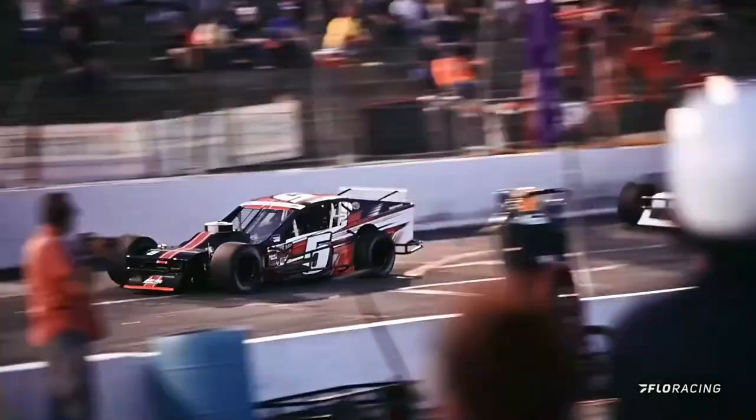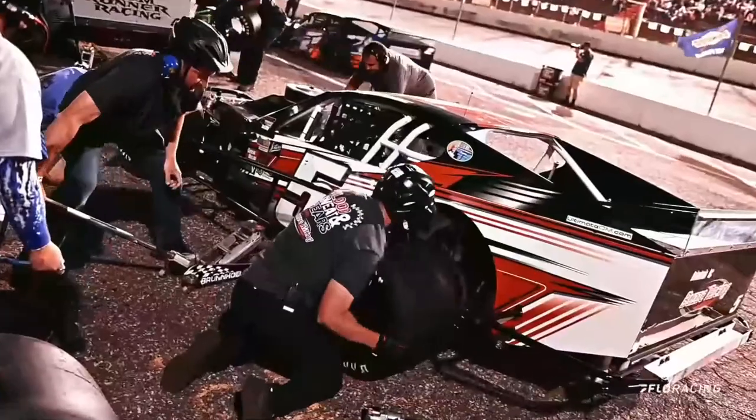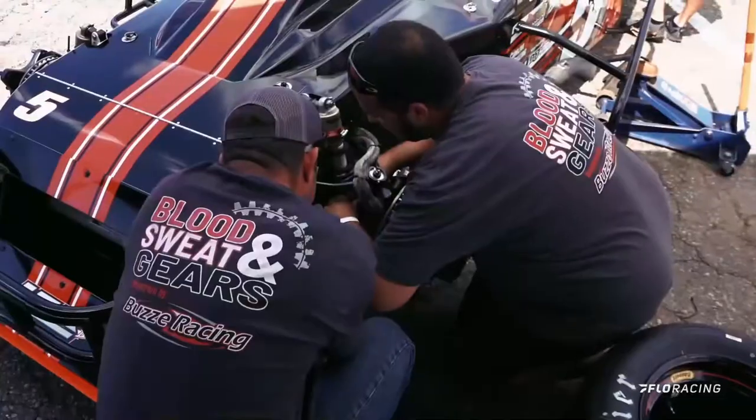Every weekend, it seems like we're at a racetrack somewhere. So we're living it, we're doing it. And I think that helps us relate whenever they call, if they need more grip or they need more turn. We do it all the time.